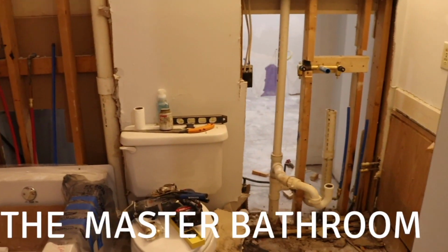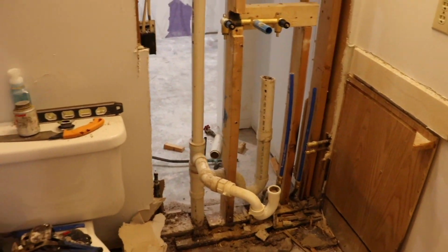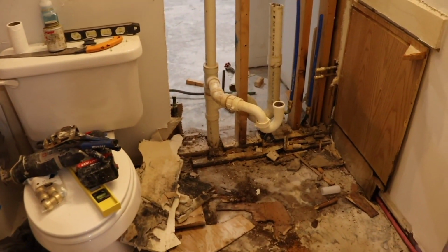So we took forever to take the sink out because it was the only sink that I had in the house, but because I wanted those fancy faucets that are in the wall, we had to break the wall.